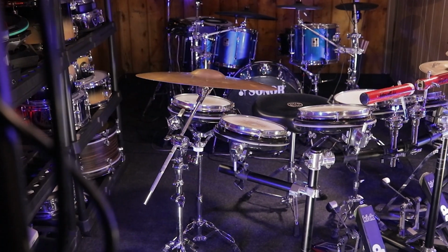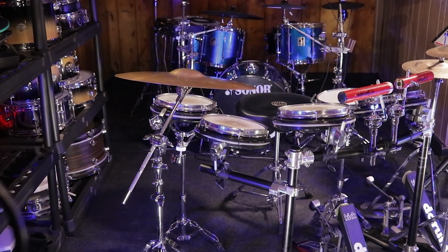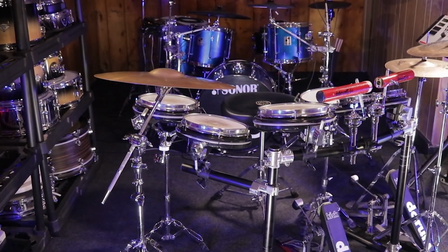So today we're taking a look back at a drum set I only briefly mentioned in my History of Electronic Drums documentary, the DDRUM AT.